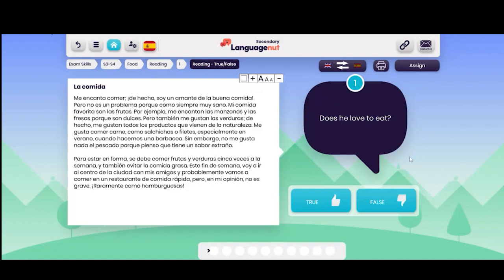For the multiple choice, they would have 4 options and they'd have to choose the correct one. And I'll maybe show the gap fill in a wee second to give you a sense of that. But I want to show you what it looks like when a pupil completes an activity. So he says, me encanta comer, so we'll go true, and we'll just work our way through these.